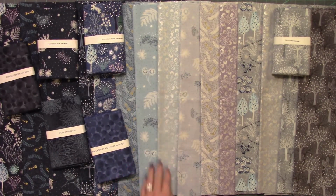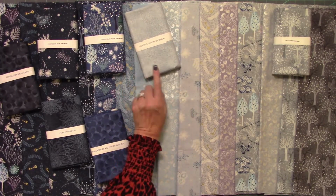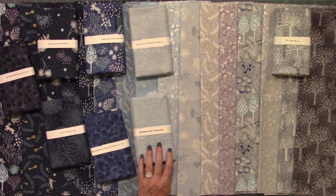For the Icy Blues, Crackle in the Cape Blue. This is from Color Club, actually. And then Moonscape in the Starlight.